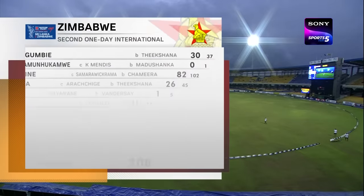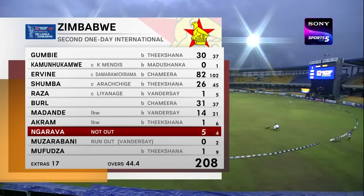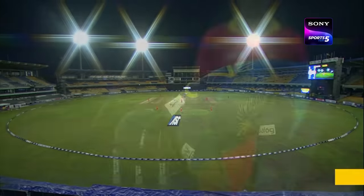Won the toss, wanted to bat first, Zimbabwe. Innings didn't start off well once again. Kamunhukamwe dismissed after just facing one delivery. Gumbie looked good for his 30. The captain, Craig Ervine, dismissed by an outstanding catch by Thamara Wickrama at backward point. He got 82 off 102 balls, 26 from the young Shumba, and then 31 off 37 for Ryan Burl. But Zimbabwe could only muster 208. By the target, not frightening. 209 in 50 overs, just over 4 runs an over.